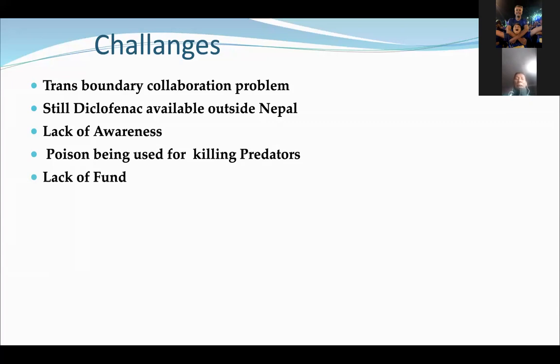And then also lack of awareness. Still, so many people are not much aware about vulture conservation. And then poison being used for killing predators, and that's how we lost so many vultures a few months ago. And then also lack of funds. Next one, please.